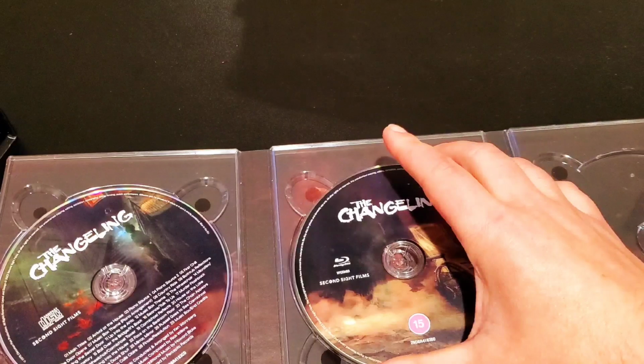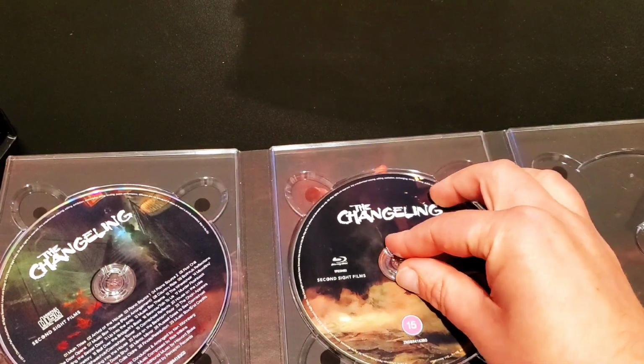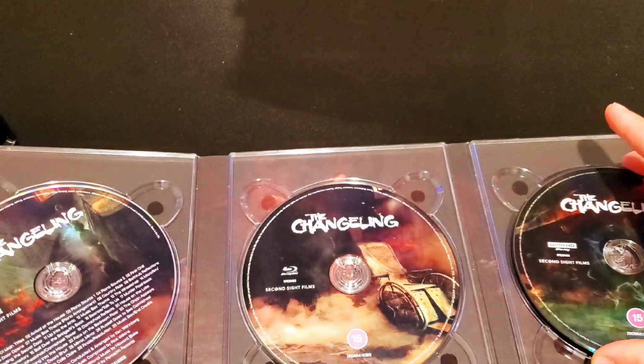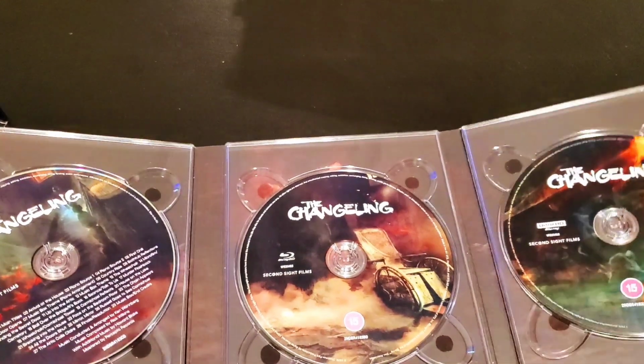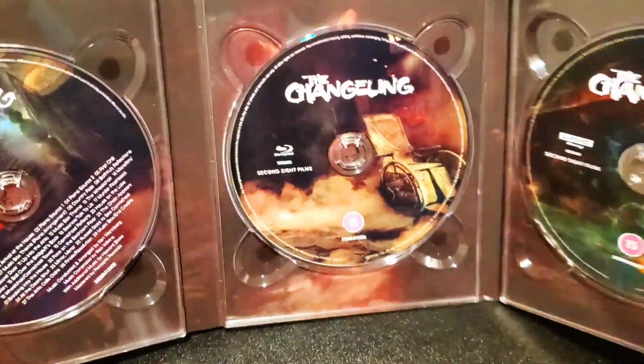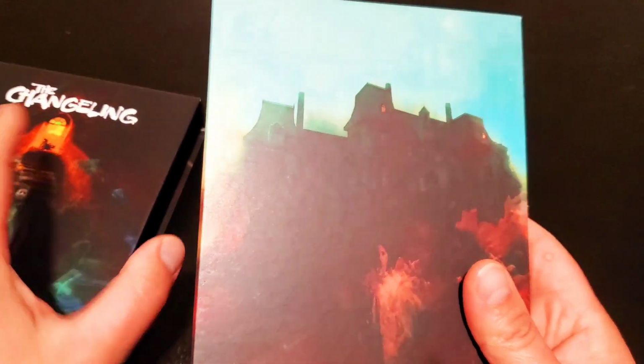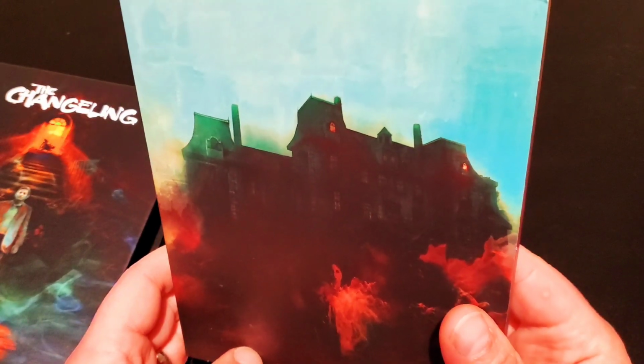But let's go ahead, guys, and we'll pop this in. I'm going to watch this movie in 4K for the first time. I am very, very excited to watch this movie. So let's get over there and watch it, and then we'll come back and I'll give my thoughts on the movie and the picture quality, and we'll compare it a little bit to the Severin release.